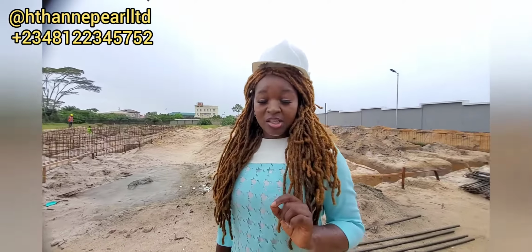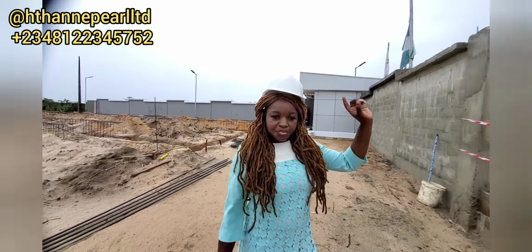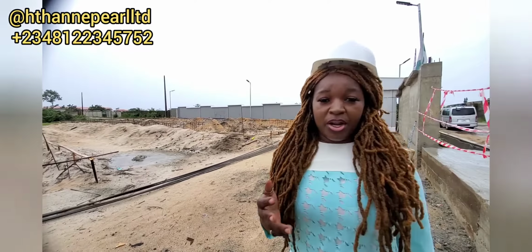walk to the main express. And guess what? It's just a walkway. It's not too far away from the famous ShopRite Jumbo Tedo, and it's also not far away from the Corona School and some very, very important places.